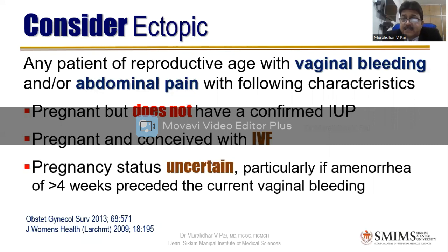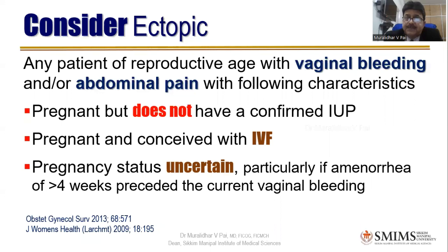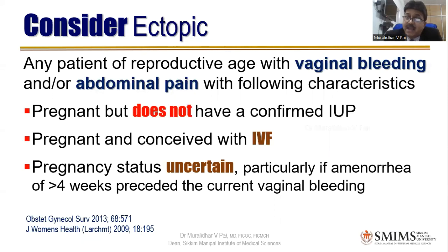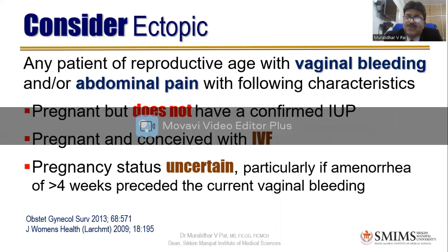Pregnancy status uncertain, particularly if amenorrhea of more than 4 weeks preceded the current vaginal bleeding. Sometimes the patients come and tell us, I had my LMP just 4 weeks ago or something like that. So there is no possibility of a pregnancy at all. That is ectopic pregnancy. Sometimes there may not be any amenorrhea at all. She may not be married. She may not be having intercourse. She is sterilized. Whatever it is, it can be ectopic pregnancy. In fact, I remember teaching from my professors, which I passed on to my students.